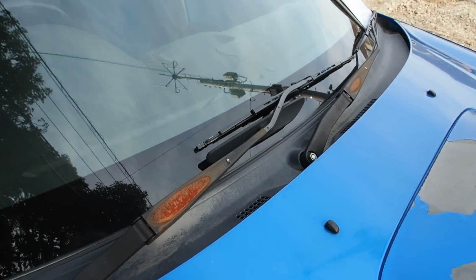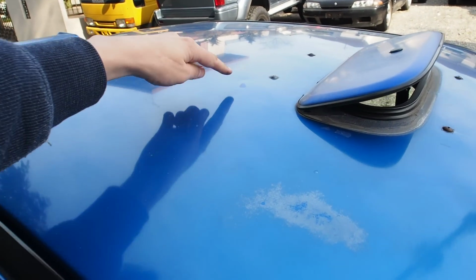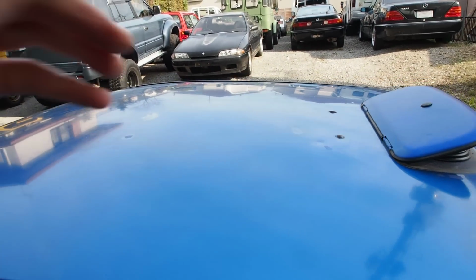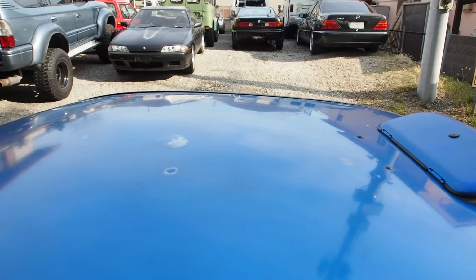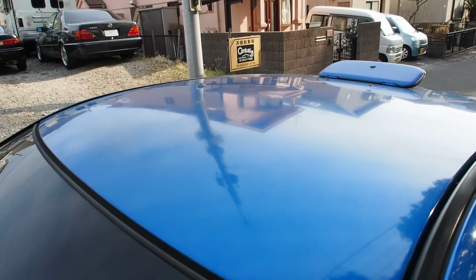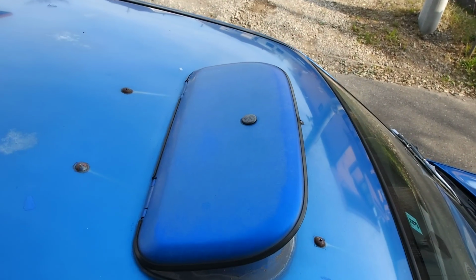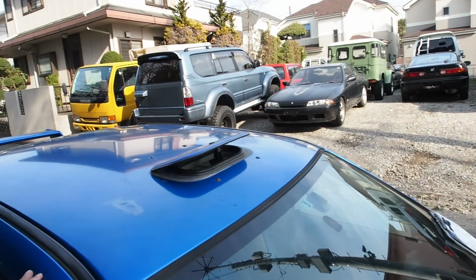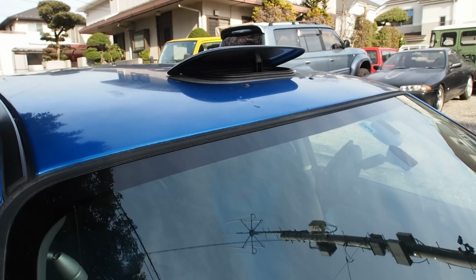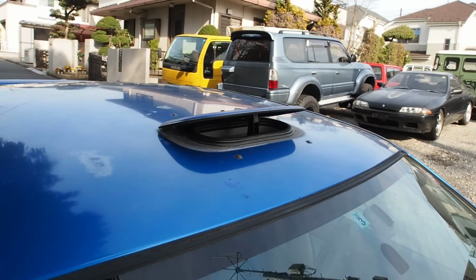Wipers have rust on them. Roof has the P2, and also look right here, there's a couple of dents right there. And one more over there. Okay, so there's kind of splotches and an unclear look to it. And this piece too. We have some weird screws in there. Very strange. I wonder if something used to be mounted there. Even the ones that have this roof vent, I don't think that they have the screws in them.